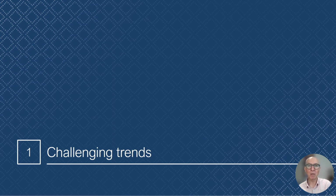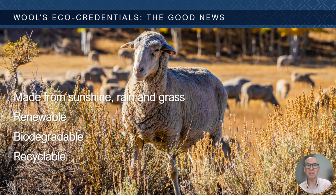We all know that wool has a whole bunch of positive eco-credentials. All you need is sunshine and rain to make feed for the sheep. Of course, you also need committed and dedicated wool growers to facilitate healthy livestock, undertake regenerative farming, etc. But sheep, they manage to grow a new fleece each year or even sooner.